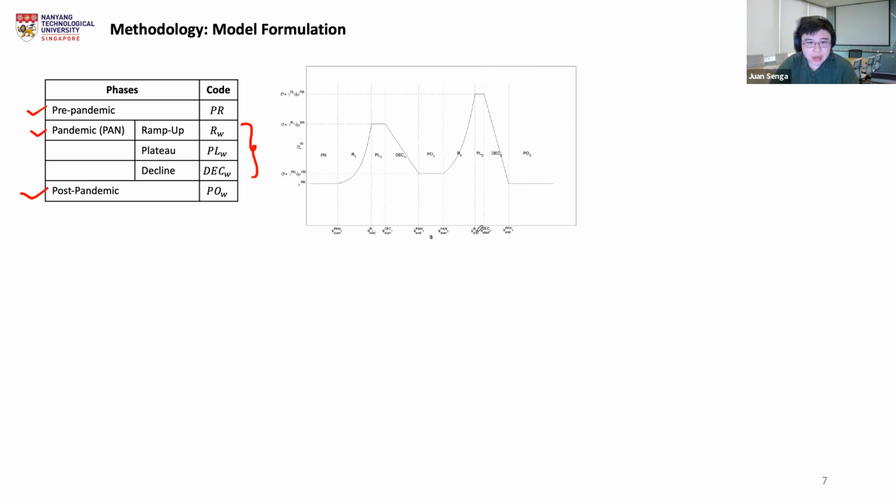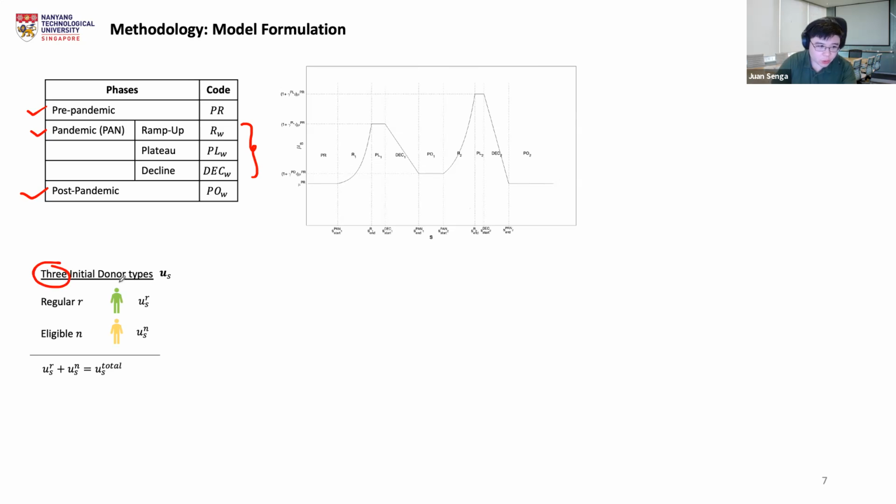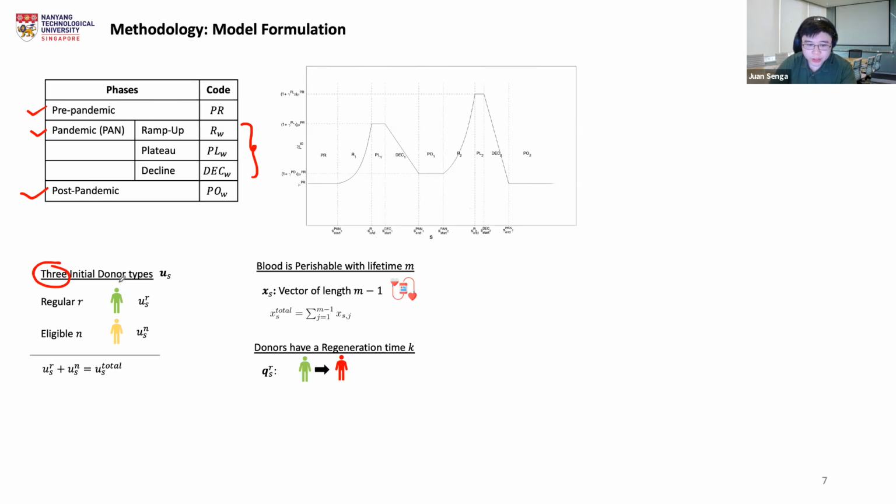complex interventions. Our model has, sorry, so this should be two donor types. Let me correct that. There are two initial donor types: regular and eligible donors. Our blood is perishable with a lifetime of M, we have donors who are regenerating over a time period of K, and we have a donor deferral level Li. This donor deferral level is a typical process that blood banks have, wherein if they have enough inventory in their system and a donor arrives to donate, the blood bank can ask these donors to come back at a later time, just so their blood won't be wasted.